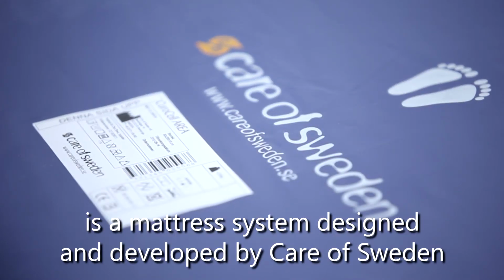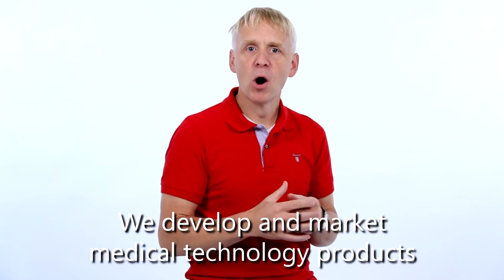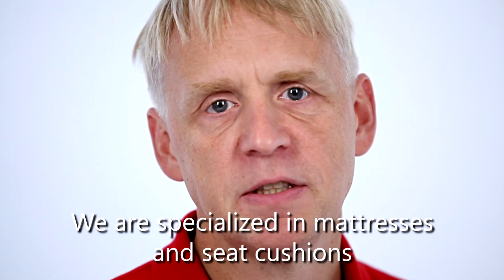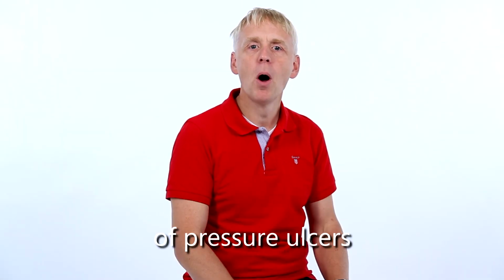CuroCell Area Zone is a mattress system designed and developed by Caro Sweden. We develop and market medical technology products and services for the healthcare sector. We are specialized in mattresses and seat cushions used in prevention and as an aid in treatment of pressure ulcers.